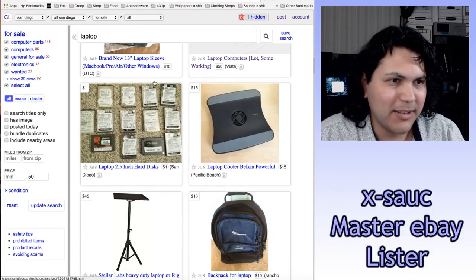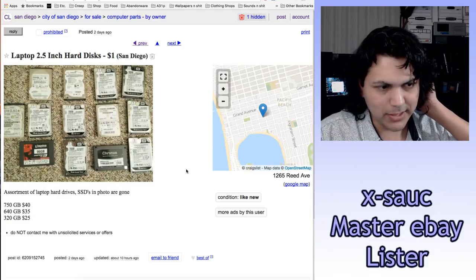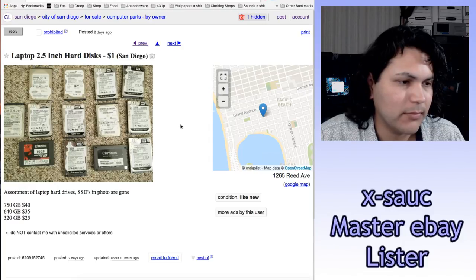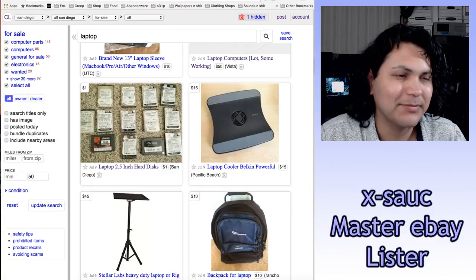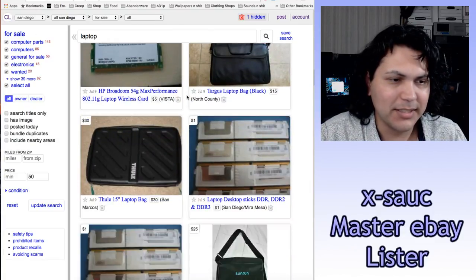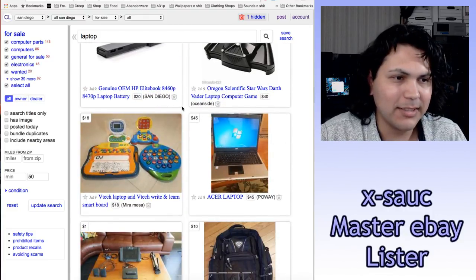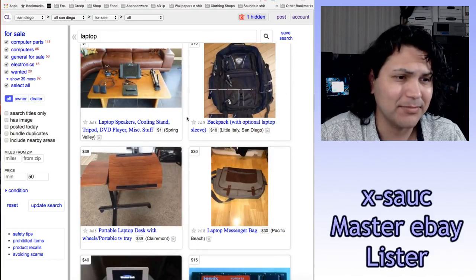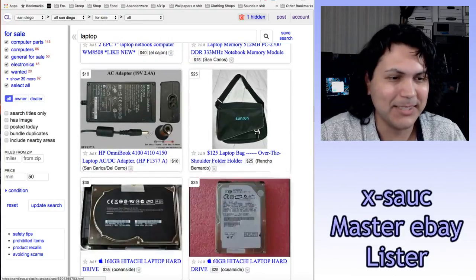Ooh, we got some hard disks. Let's see what they want. $75? Damn, they want a lot of money. SSDs and the photo are gone. But seriously, if I put $50, there's literally nothing good. Ooh, a battery. There's an Acer laptop. No, thank you. There's this EPC laptop. Uh-uh.